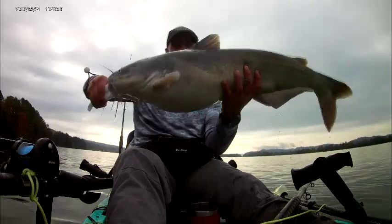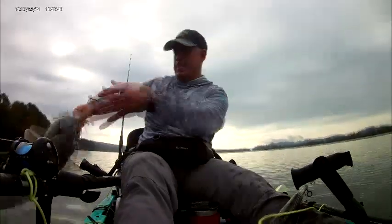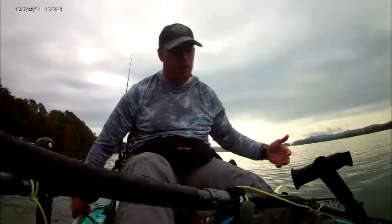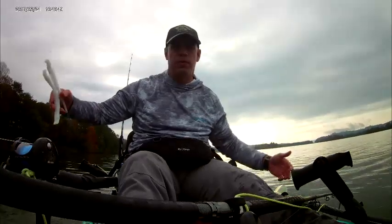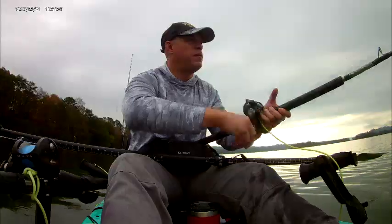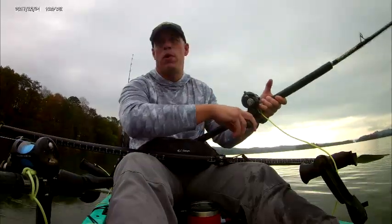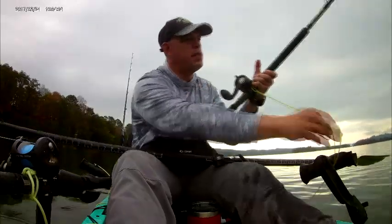There we go. Nice blue. Nice. All right. I'm gonna let him go. And there he goes. Catch and release. There we go. I caught this little one swimming away with my bait. Thought he was sly. Tried to sneak away.